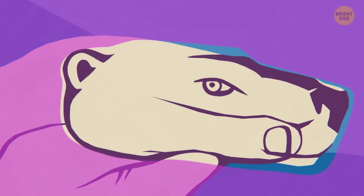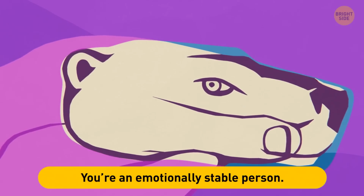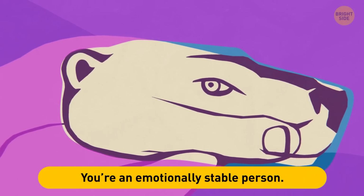If you see a polar bear here, you're an emotionally stable person. You know you can't plan everything in life, so you accepted surprises and find joy in them. You know you won't make fun memories if you stay on a perfectly smooth road.